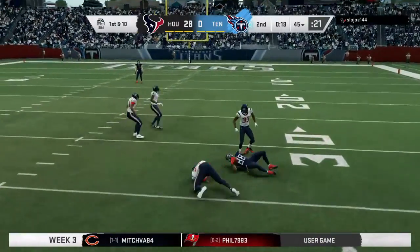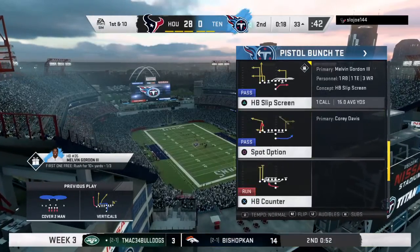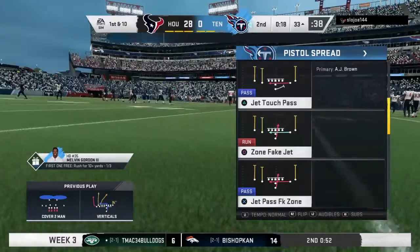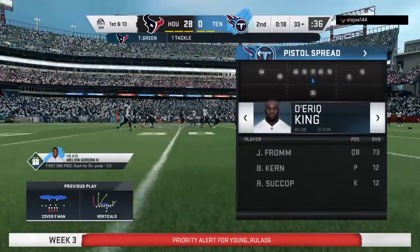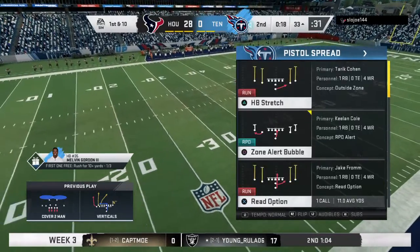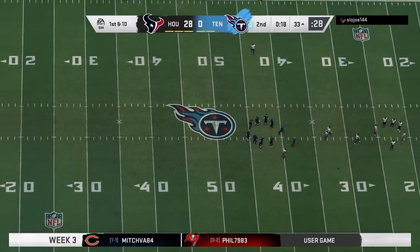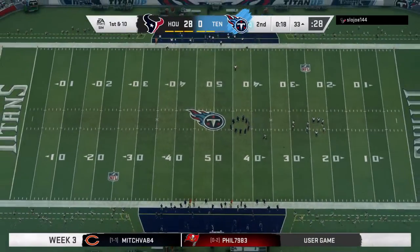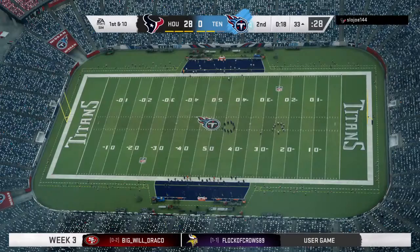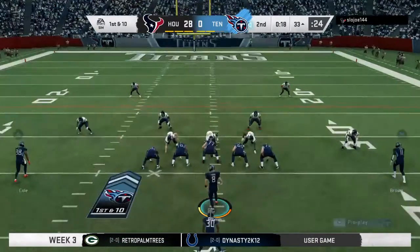Got an open man, Keelan Cole. Now he's going to get this all the way down inside the 35. The Titans going to use the first of their timeouts as the clock will stop with 18 seconds to go in the first half. First and 10 at the 33-yard line. Back-to-back good plays have them on the move on first down.